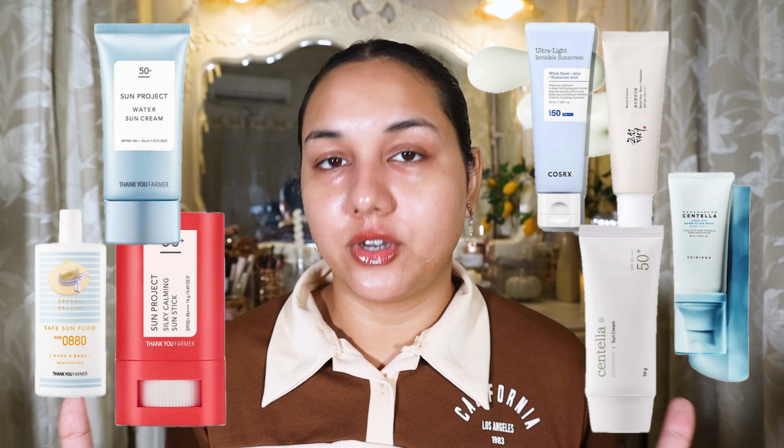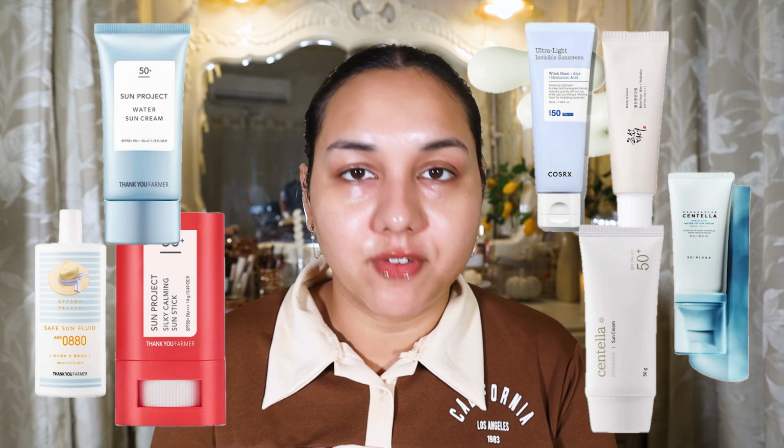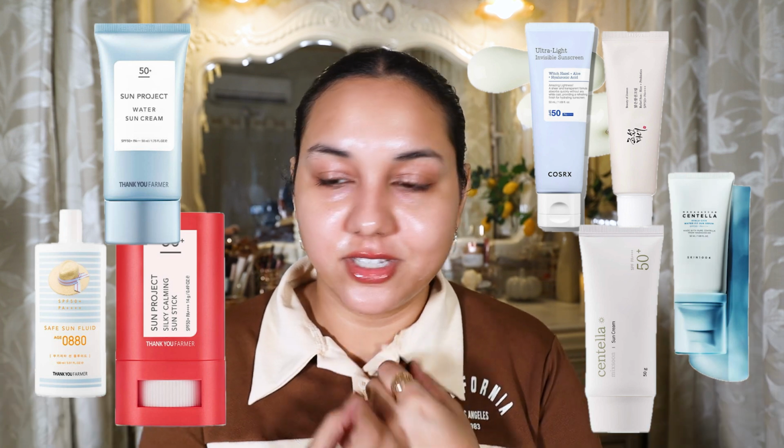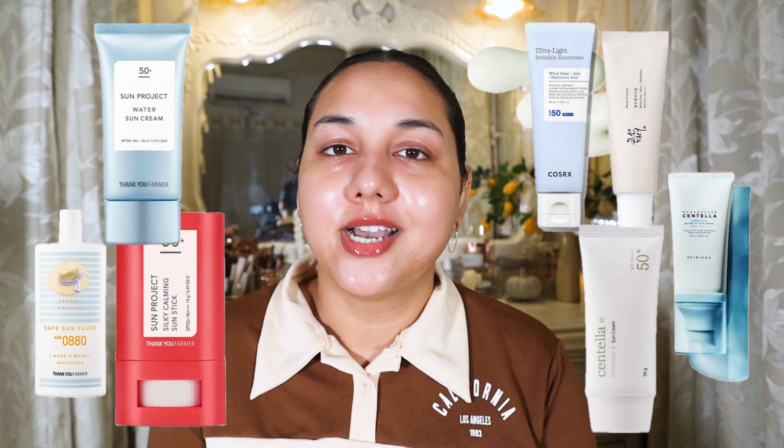And for sunscreen, I have a few options right over here. These are the sunscreens that I really love in terms of Korean skincare or Korean sunscreen. Korean sunscreens are so good, my absolute favorite. So these are the products. I love them so much, and these sunscreens are for my skin type. I love a gel, lightweight, non-oily type of sunscreen.